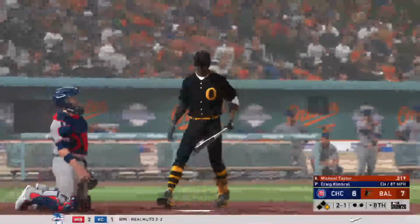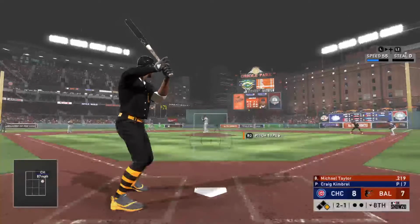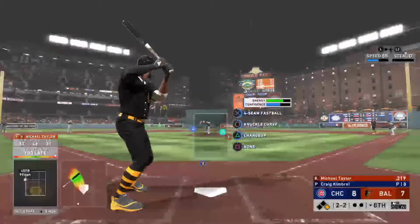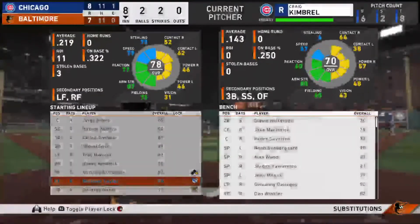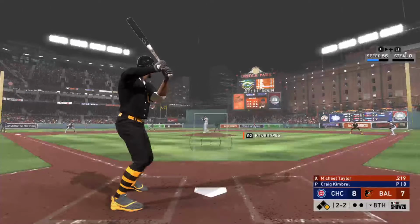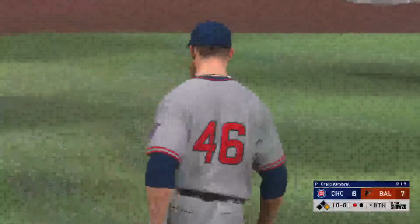Gutsy pitch right there. 2-0 changeup for a strike. Good call by the catcher. Great execution by the pitcher. Now the 2-1 pitch is swung on and missed for strike number 2. Ooh-wee. That was some smoke right there. High fire right on by. And prior to the 2-2, he'll step out of the box and ask for time. Nobody out, runner on first. And he struck him out. Really important time for a strikeout there, guys.